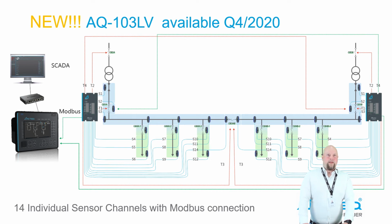Then something very new: AQ103, designed for low voltage applications. This is something very new which will be available Q4 2020. So this is one part of the low voltage family, and the biggest design difference is that this unit will have 14 individual sensor channels, and in this case we can then know the actual location of the fault better.